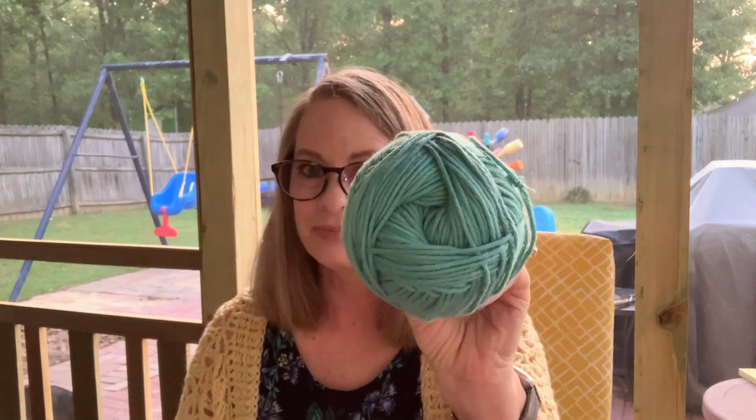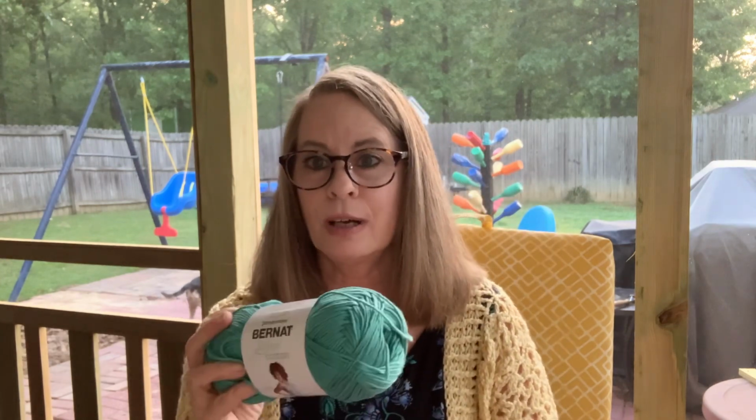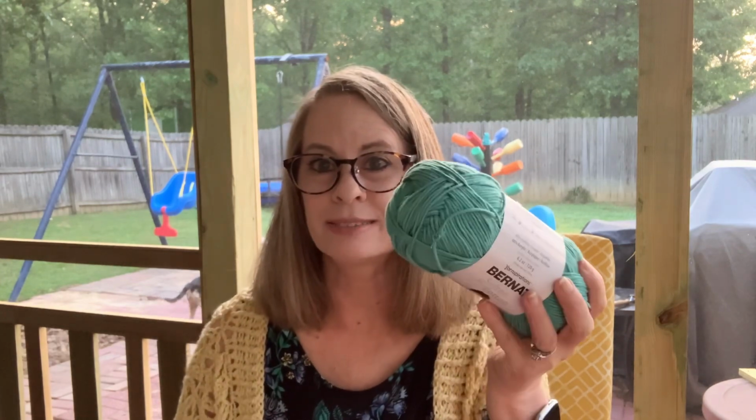So what I actually have in this basket is, I've been working on the Annie's kit, Perfect Topper. I'll put in a picture on either side, probably that side, of me wearing this. I did finish it, but I liked it so much, I'm making another one. And so I'm going to make it in this green color right here. Isn't it pretty? Now, I probably will make this one just a little bit longer. It does look good, but I really like mine just a little bit longer. So I'm going to make another one of these.